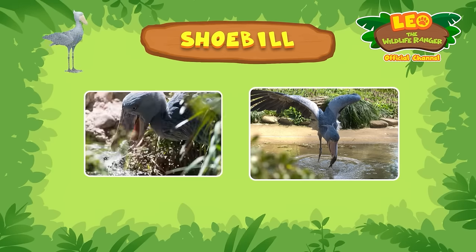I sent you a photo, Katie. Can you find more information about it? I'm on it, Leo. It seems this bird is a superb lyrebird. A superb lyrebird is an Australian songbird. It has the amazing ability to learn and copy sounds.